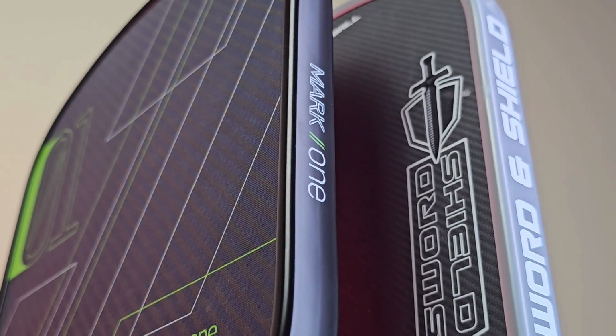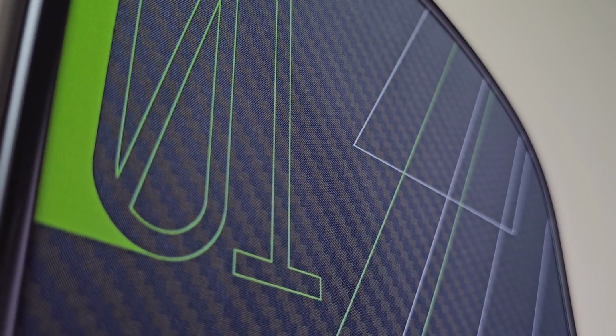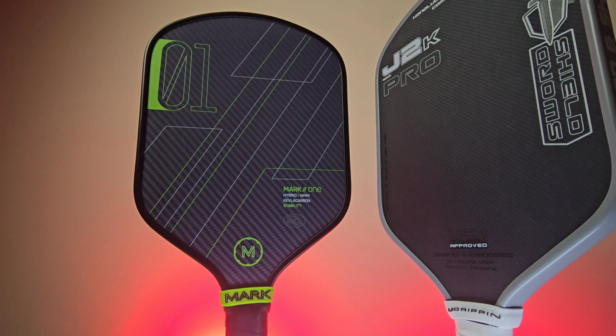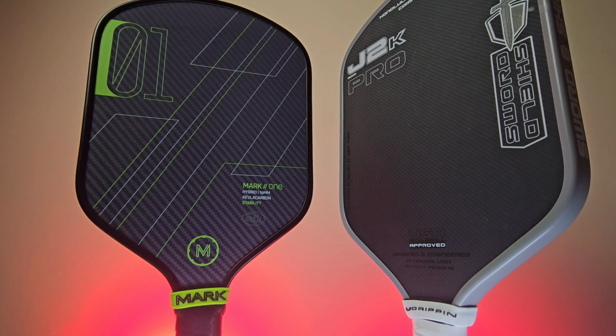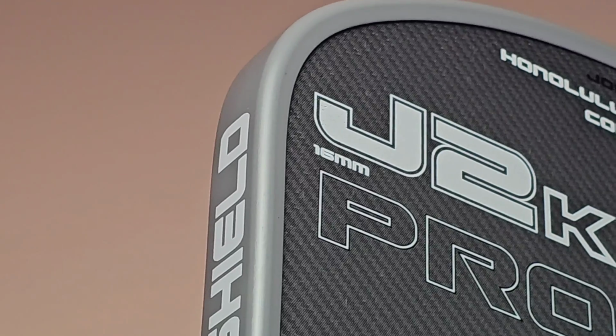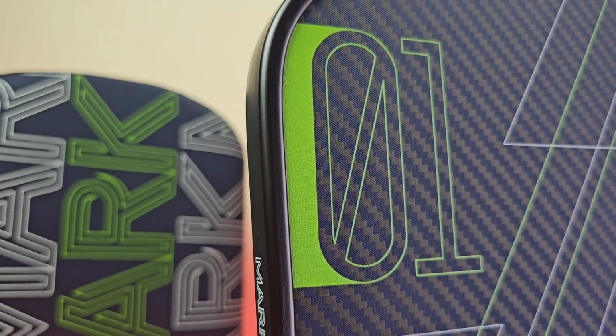Both hit hard and have high average drive speeds, but the pop is notably larger with the Mark 1. This makes it so the J2k is easier to control, but the Mark 1 is much more dangerous in hands battles and put-away shots. The paddle faces are quite different as well, with the J2k Pro having a more plush feeling face and the Mark 1 having a stiffer, more reactive feeling face. So between these two options, if you're a person that really struggles with control, the J2k Pro may be the better option, but if you want a higher level of pop on hands battles and putaways, the Mark 1 is going to be your go-to.